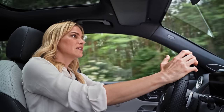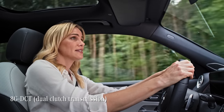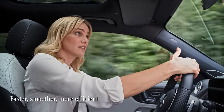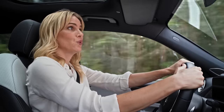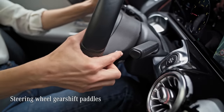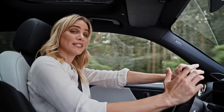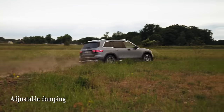The key to what makes the GLB such a comfortable cruiser is its smooth shifting. It has an 8-gear automatic transmission. The next gear is already pre-selected, so you can accelerate faster without interruption and more efficiently. But if you like the feeling of shifting gears manually, then you can just use the paddles on the side of the steering wheel. The GLB suspension is equipped with an adjustable damping, which makes you feel comfortable and secure in the car at all times.